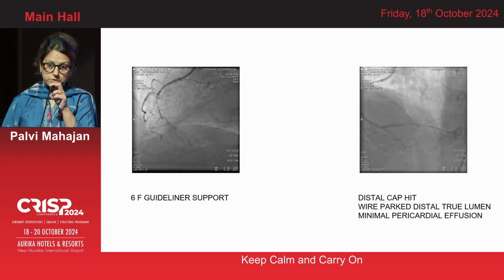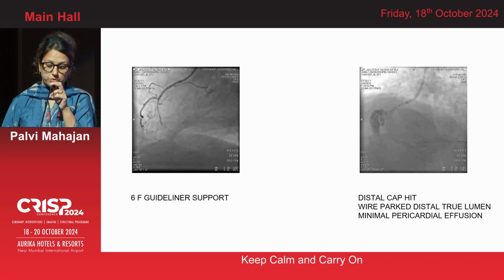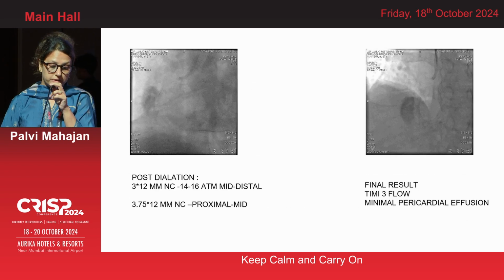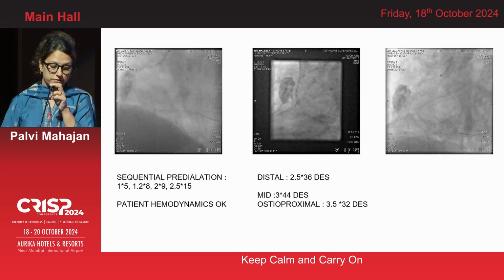All the way, I had a second-hand operator. He was taking care of echo. There was minimal pericardial effusion. Patient was hemodynamically okay. Sequential pre-dilatation was done with 1.2, 2, and 2.5 x 15 mm balloon. Patient hemodynamics were all okay altogether during the procedure.